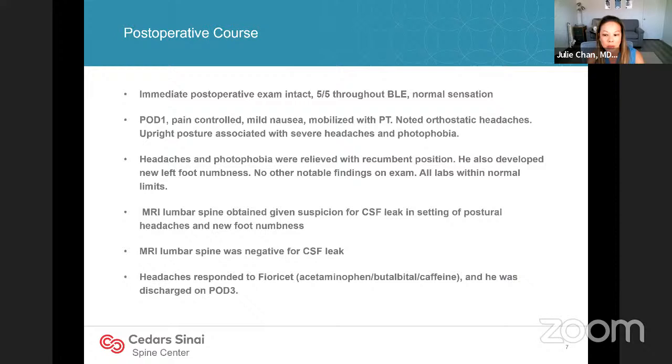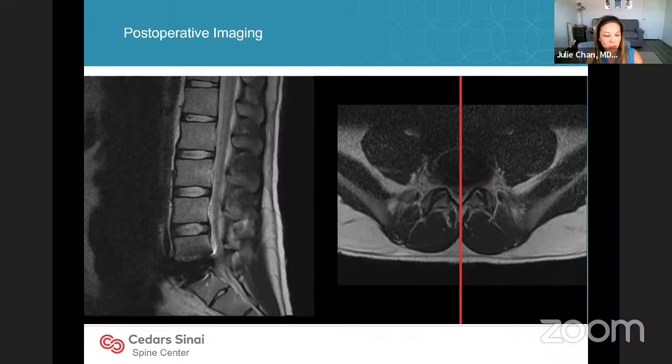But he did have some orthostatic headaches. Whenever he was upright, he was getting these severe headaches, photophobia. They did improve in the recumbent position, but he also developed this new left foot numbness. So, based on these orthostatic headaches, we were concerned for CSF leak, although we didn't see any appreciable CSF leak during the case. We did get an MRI L-spine, and it was negative for any leak that we could appreciate. But then his headaches did get better on Fioricet, so he went home post-op day 3.